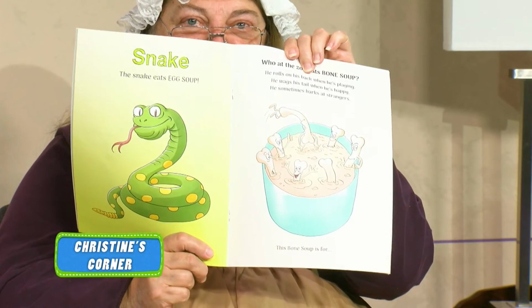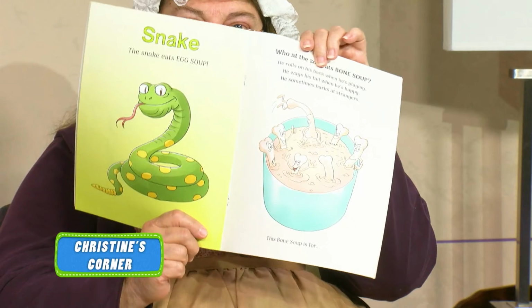Who at the zoo eats egg soup? He has a long and scaly body. He slithers along the forest floor or the desert sand. He hisses and sometimes rattles when he is surprised. I bet you know. This egg soup is for, yes, the snake. The snake eats egg soup.